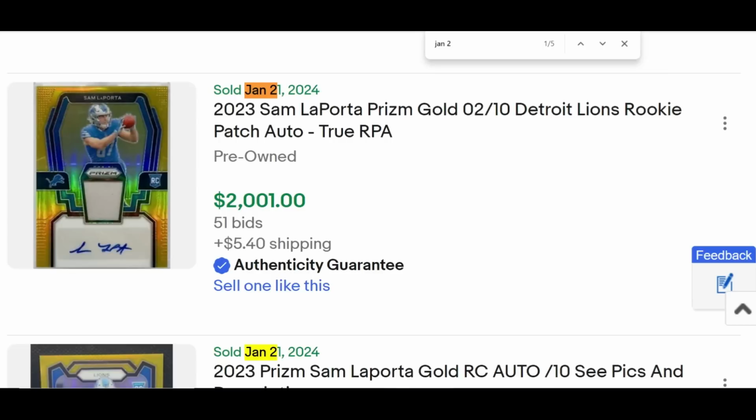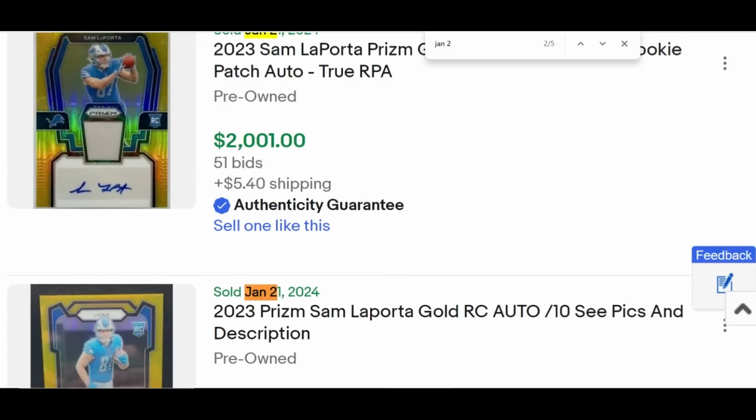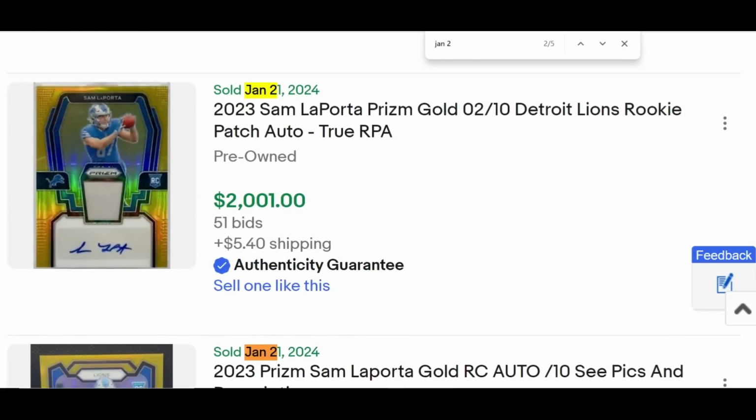The biggest transactions on Sam LaPorta was a Prism Gold serial numbered 2 out of 10. It's a rookie patch auto. You got a plain patch here, which is totally garbage for a gold Prism rookie card. Really sad to see Panini dishonor this card by putting such a lousy patch in it, in my opinion. But nonetheless, there's a true RPA here, vertically formatted, $2,000 in auction yesterday. And then you have his straight up gold Prism auto out of 10, $1,602. Kind of surprised to see that one go for less than the one with that plain color patch. I would have thought it'd been the other way around, guys.